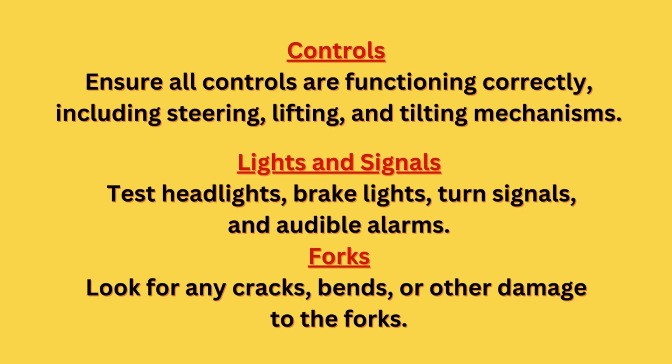Controls. Ensure all controls are functioning correctly, including steering, lifting, and tilting mechanisms. Lights and signals. Test headlights, brake lights, turn signals, and audible alarms. Forks. Look for any cracks, bends, or other damage to the forks.